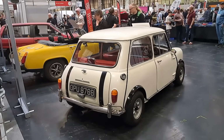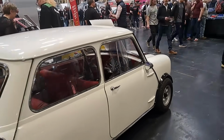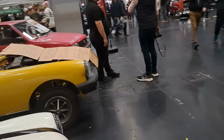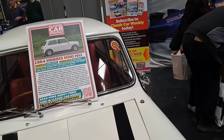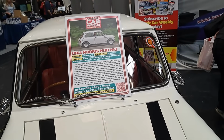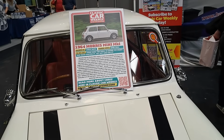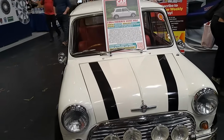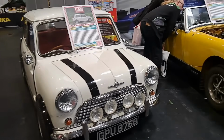Classic Car Weekly magazine has got a stand here. So we've got a Morris Mini Cooper S from 1964. I bet that's worth a lot of money. Oh right, it's not a real Cooper S. It's a 986 A series, a bit later. I'm tempted to ditch the Cooper S badges. It would get a bit less confusing if you did that. We've got the Italian Job style light bar in front of there.